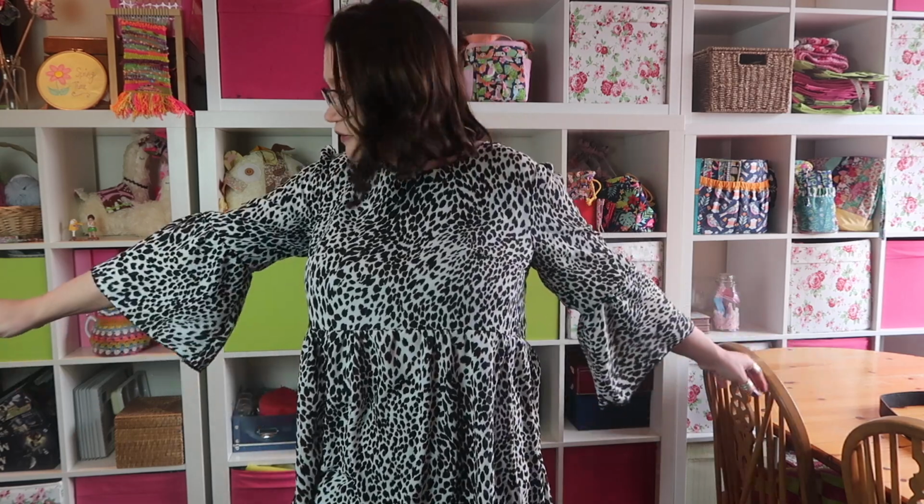because I did a full bust adjustment on this pattern with the help of the lovely Charlotte Newland. Charlotte was here teaching for me in early March, and the girls were busy sewing, and she helped me do a full bust adjustment and a toile of this top. So yeah, it would have been early March that I would have made this, and I love it. I wore it loads over the spring, summer. It's so fun. I haven't actually worn it for a few months, and I forgot how much I love it, so I'm going to go and dig out my leggings, and I think I'll wear this tomorrow.